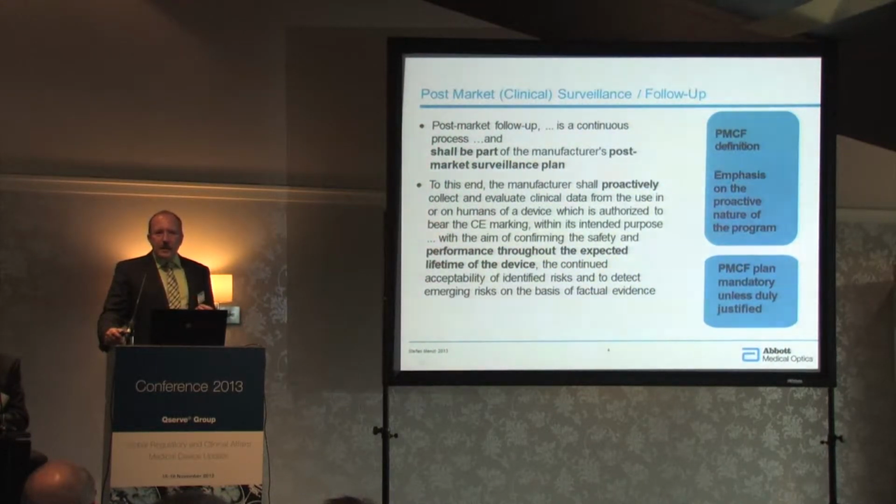It should be a proactive measure, so it's not sufficient to just sit there and wait for complaints to come in and then look at the data. You're supposed to develop tools to proactively look for data to find out how the device performs. And there's a focus on the entire lifespan of the device. Obviously, if I put a new product on the market, and this is a new technology, I'm really interested in how this technology is perceived by my surgeons or by the users. How is it performing? Are all the assumptions that I make about my device and its performance correct?